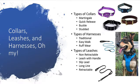Ruffwear is a brand that personally I love, and they have a bunch of different harnesses available. The one in this picture is the Front Range harness. This harness is very versatile, and you can attach the leash from both the front or the back, providing the support for strong pullers with the option to clip to the back of the harness. Although you can clip the harness in the front, it may not offer as much support for pulling as the Easy Walk harness does. As far as leashes go, we strongly recommend non-retractable leashes for all dogs.